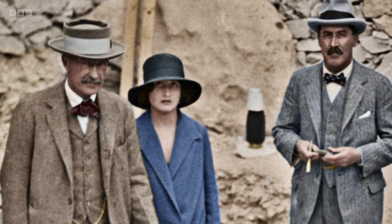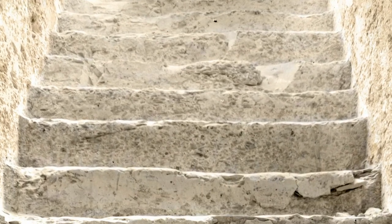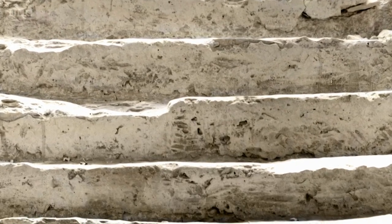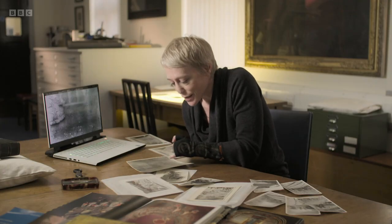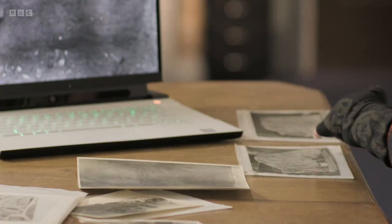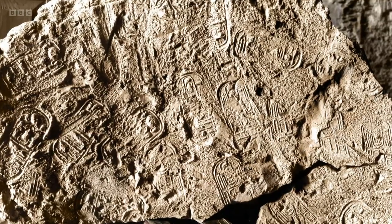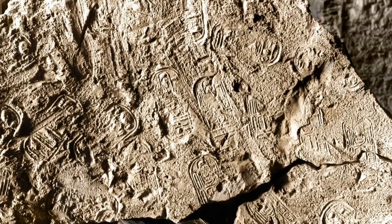Once Carnarvon arrived with his daughter, Lady Evelyn, the workers dug out all of the rubble to reveal a blocked doorway. Carter took a quick snap. This is the photograph that Carter took of the doorway. It's covered in seal impressions. Now seen in colour, as Carter saw it, for the first time in a century. On this photograph of the fragment here, you can actually read the seals. This was taken once Carter had broken down the doorway.